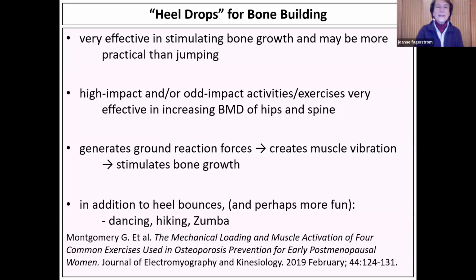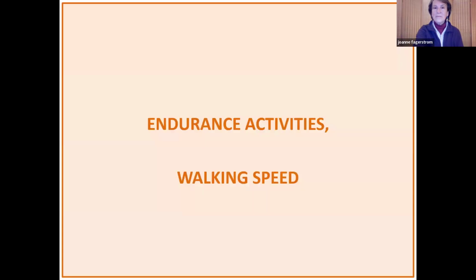And Zumba, dancing, hiking, in addition to or instead of the heel bounces, certainly is more fun. But I do heel bounces. I just kind of sneak them in randomly throughout the day. They're so easy to do. And we'll talk about them again a little bit later.